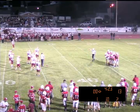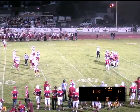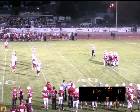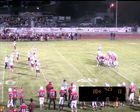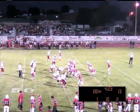Well, I'll tell you what happened there. The penalty on Delta came at a live ball. Yep. And that would have taken it 15 yards up, and then the unsportsmanlike was marked off back the other way. And there was no automatic first down there. So there's where we were.